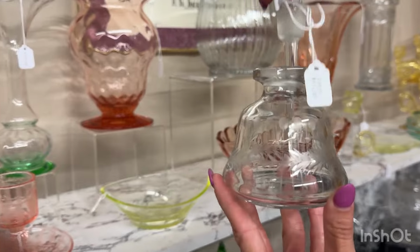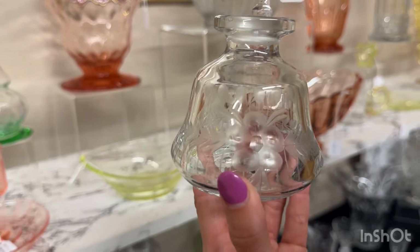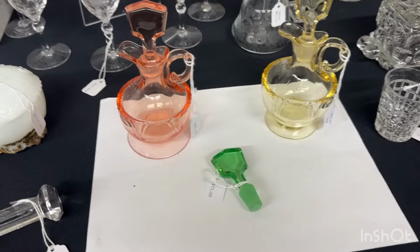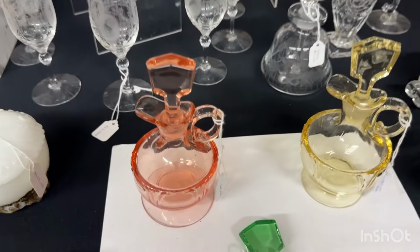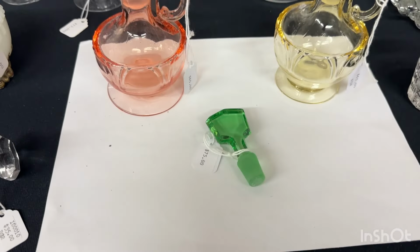Yeoman perfume with the long dripper. Has a nice cutting on the outside. Clean on the inside, and it's $65. I have three cruets. We have an Empress Sahara, and the price on that is $65. And we have a flamingo, all flamingo, both clean on the inside. And we have a missing cruet there.